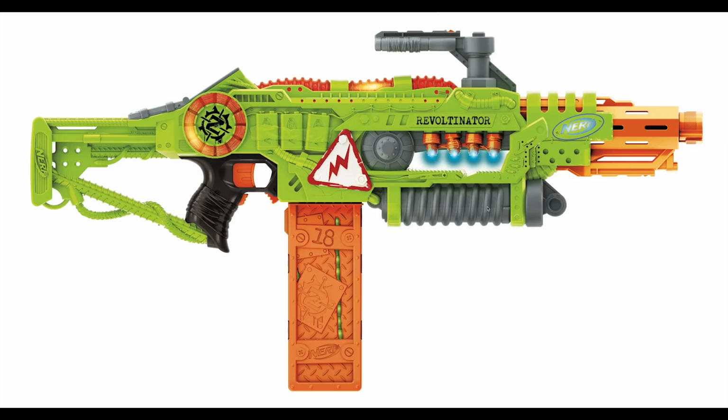And last but not least, the Zombie Strike Revoltinator. The Revoltinator will retail for $49.99 or about $50 US, and it's available in fall of 2019.